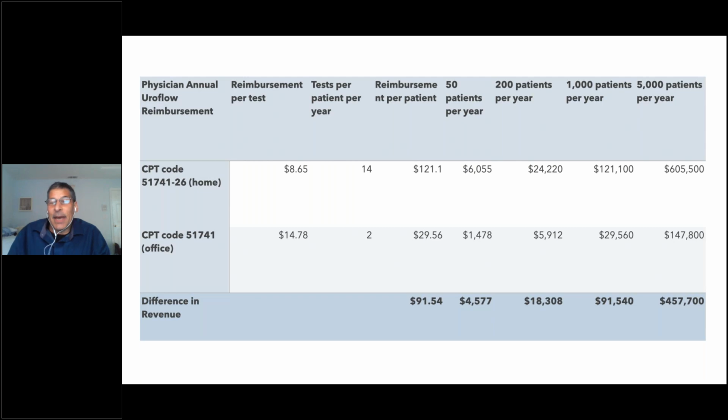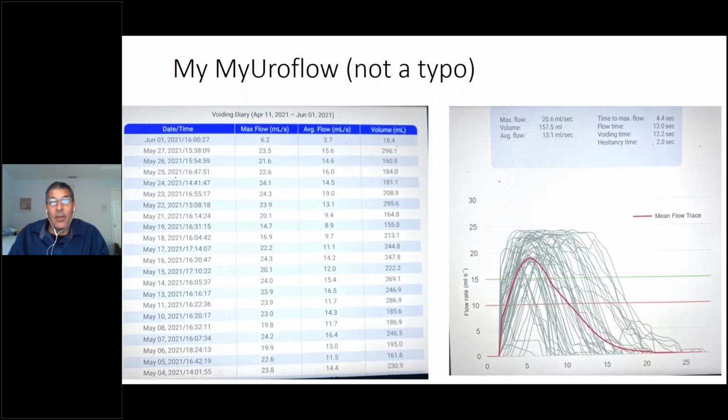And you're getting better, more reliable, more useful, and more ethical studies and data. So here's my Uroflow, and I mean me. So you can see some of these flows were great, some were pretty low, but when you average it out, good. I'm between 15 and 20, so I'm better than a standard deviation below the mean, and it looks like everything's good. So you can see how this home uroflowmetry can be very useful, not just for the doctor, but for the individual who's curious.